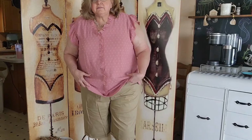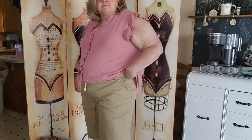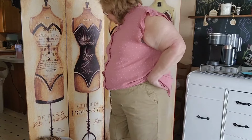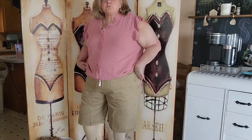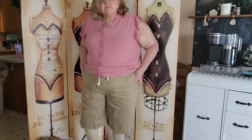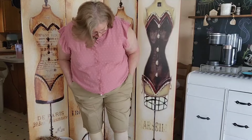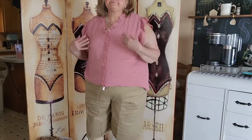Next, we have some really nice shorts. These nice khaki-colored shorts are perfect for those warm days when long pants just won't work. The waist is elastic with a tie, enabling you to tighten it if needed. There are side pockets just right for your phone. Our model even got these with a one-clip mistake.